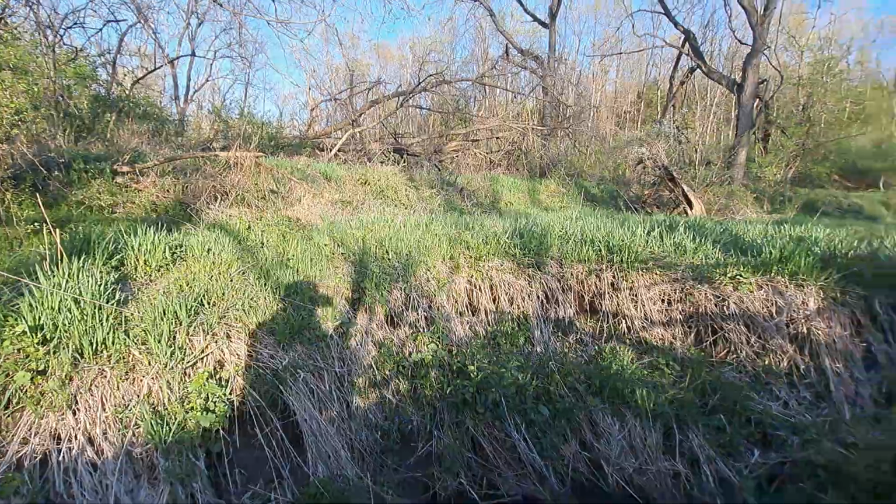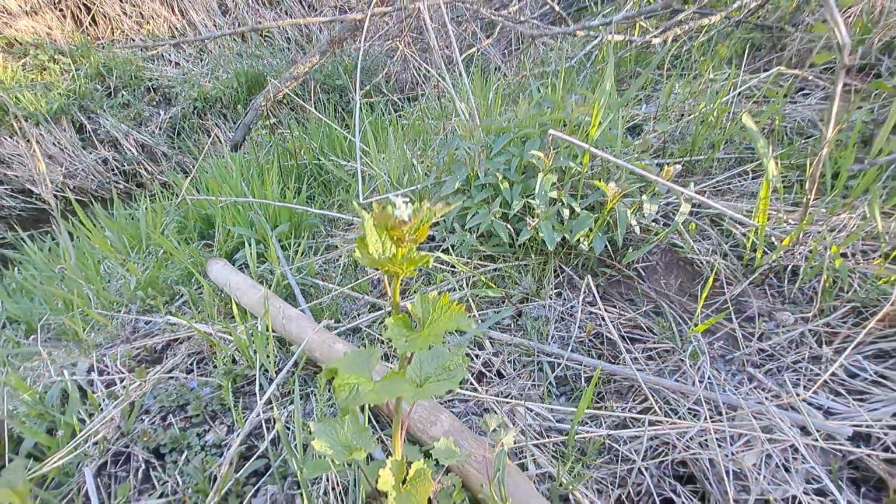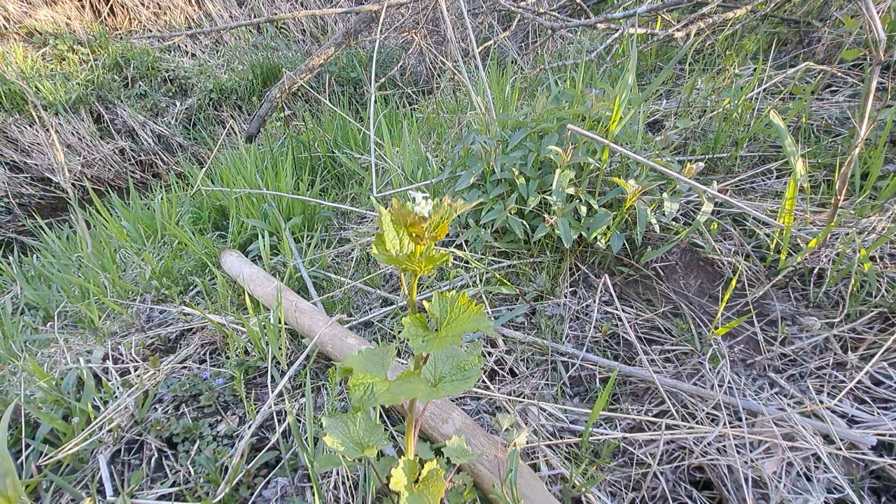Rather, this one, I want to focus upon what is known as garlic mustard. And for those of you who have never heard of it or have not seen it, here's an opportunity. Here we go. Here is a stalk of garlic mustard.